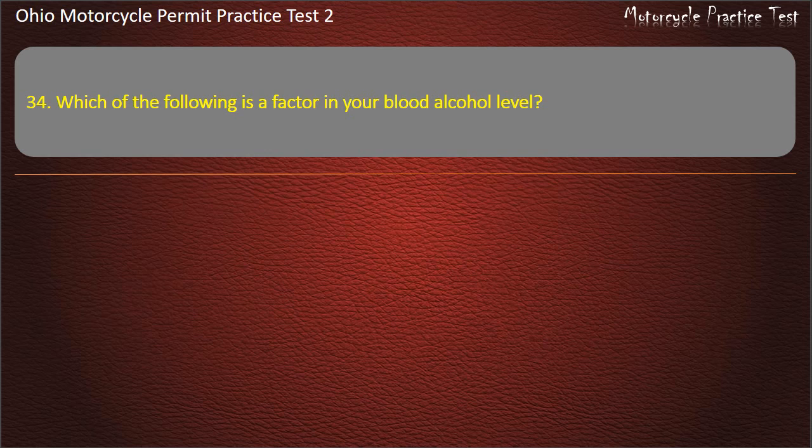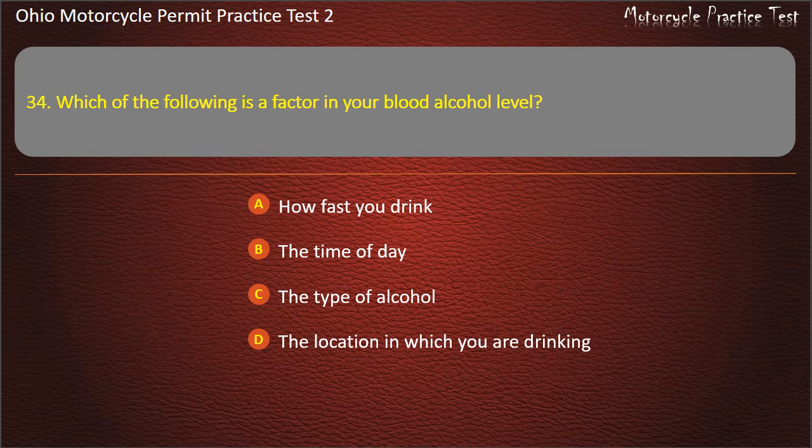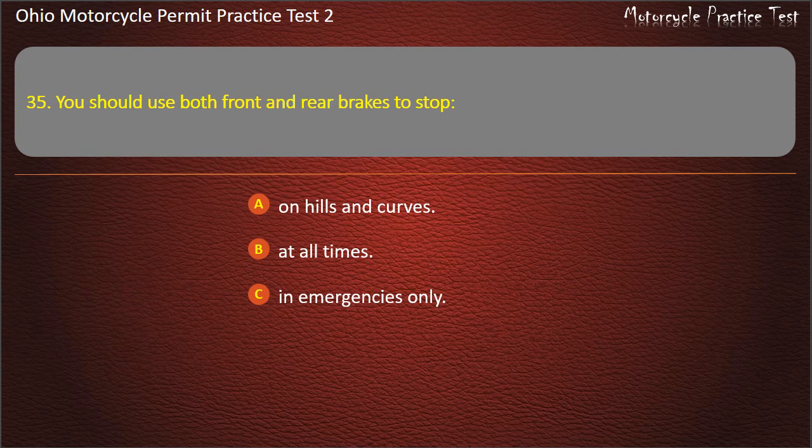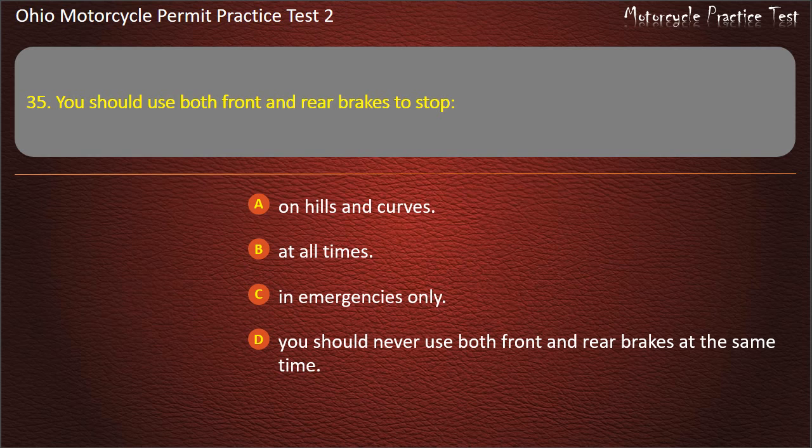Question 34. Which of the following is a factor in your blood alcohol level? How fast you drink. The time of day. The type of alcohol. The location in which you are drinking. Answer. How fast you drink. Question 35. You should use both front and rear brakes to stop. On hills and curves. At all times. In emergencies only. You should never use both front and rear brakes at the same time. Answer. At all times.